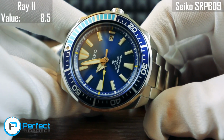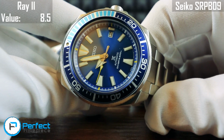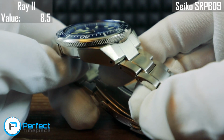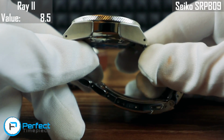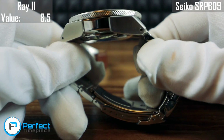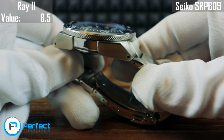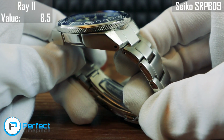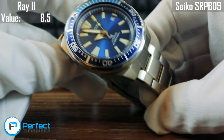But the real reason we're looking at this watch, and the real reason why I purchased it, is because of the very angular, tank-like case shape. I think the mixed brush and polishing on the case, along with the nice knurling on the bezel, makes this watch stand out in terms of design, and that's really why I purchased it.